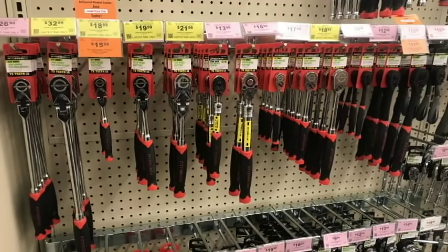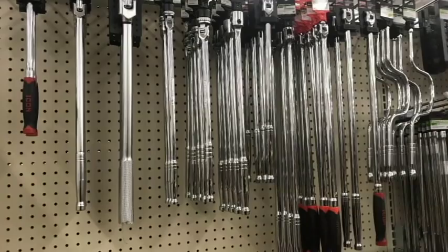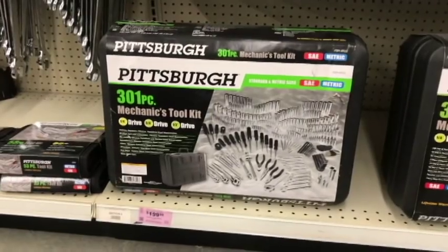Alright, so first up, got some of these ratchets with the comfort grip. I think the comfort grip idea is phenomenal. I'm not sure why Duralast and Husky aren't jumping on that, but it's great to have that kind of comfort handle, especially on the half-inch breaker bars. Not really sure what the difference is between Icon and Pittsburgh. They both look identical to me in just about every single way, so you might want to check out the YouTube reviews on that.